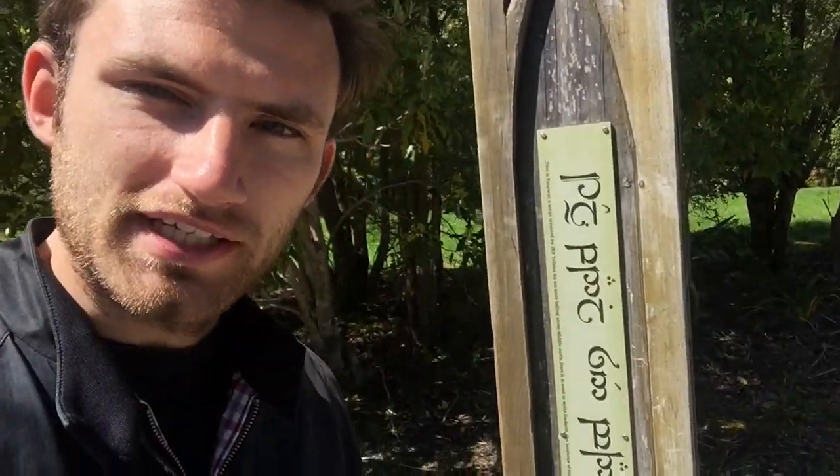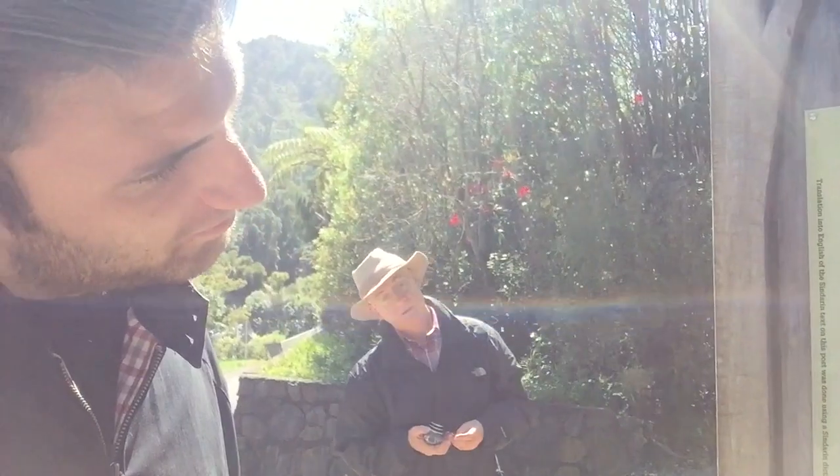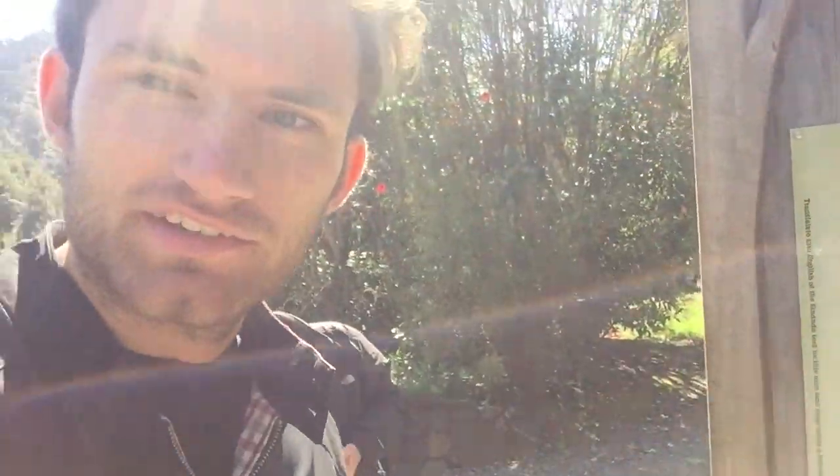So on the post here at the national park, it's got a bit of Elvish that the translation says, come walk this path to Rivendell, and it's written on the other side of the board. So let's go and find it.